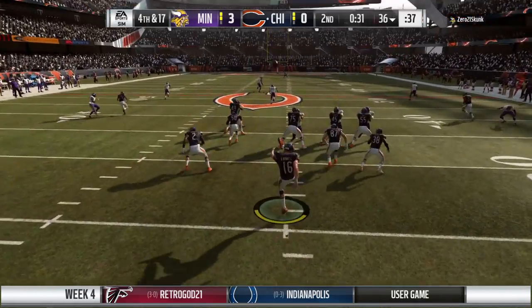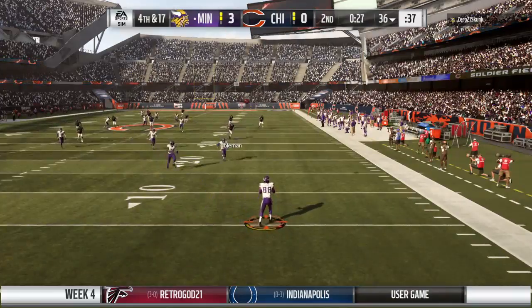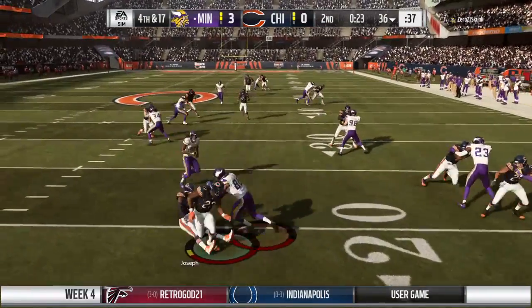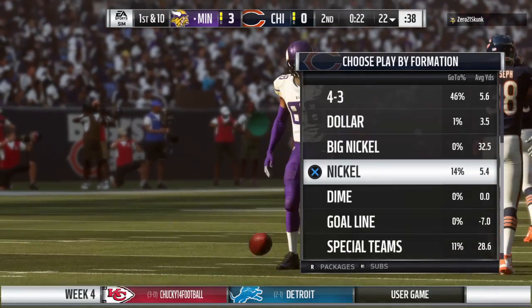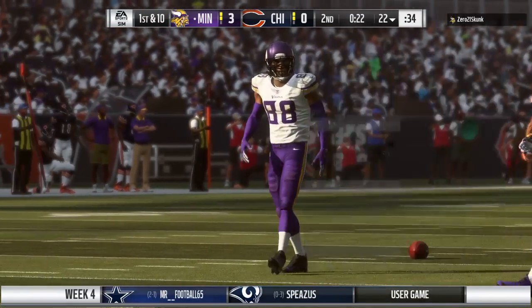He gets this one away, and boy, it's another boomer. This is fielded at the 7. Well, he wasn't too far from breaking that. Officially, give him 15. And the offense will take over with a new set of downs.